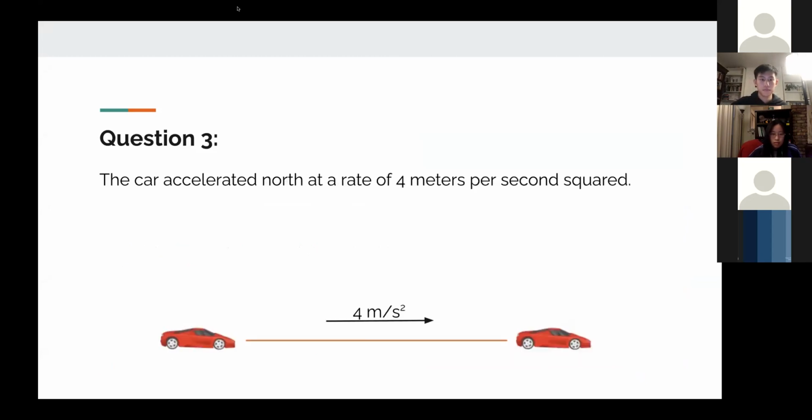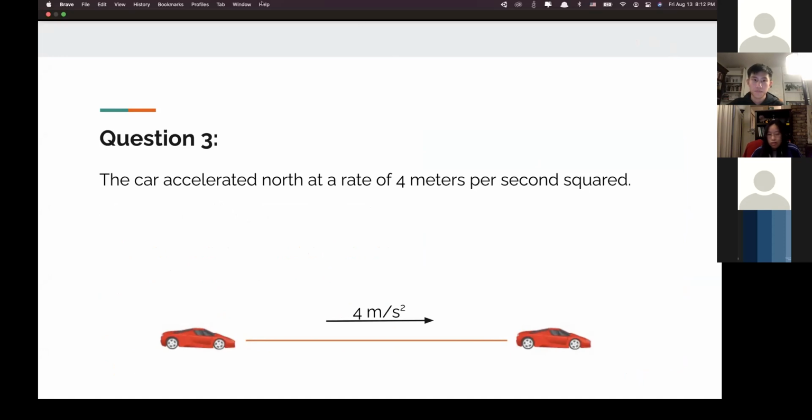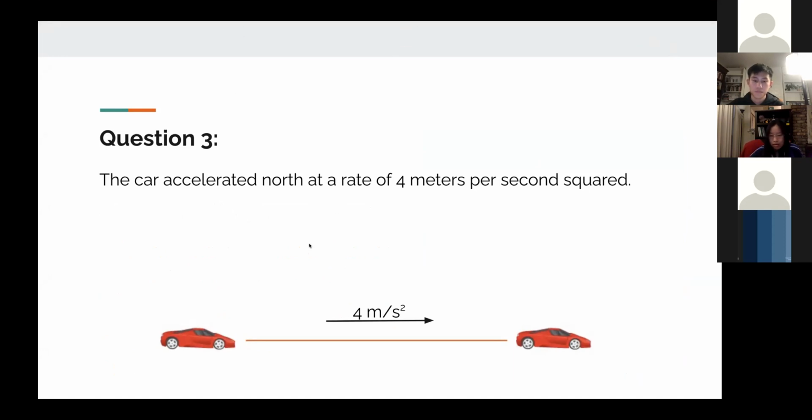Next. All right, so question 3: the car accelerated north at a rate of 4 meters per second squared. So what do you guys think this is? Scalar? Vector? Give me your best shot. I think we have an answer in the chat. Yeah, Apakisha, sorry if I pronounced your name wrong again. That's exactly right.